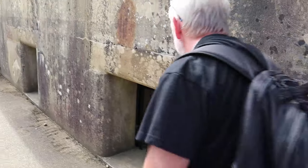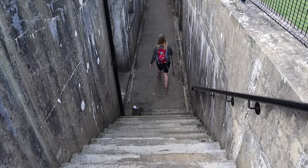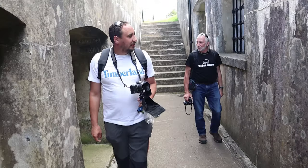Okay. So what can you see in here? I think there are magazine stores. Just down in the ramparts. They're pretty big rooms, aren't they? Yeah.